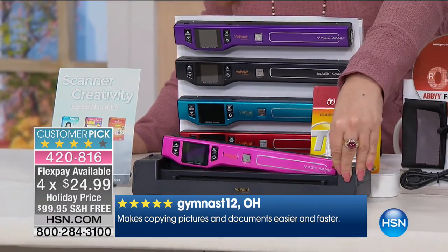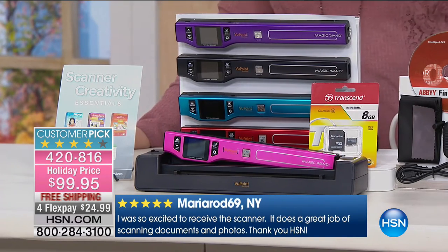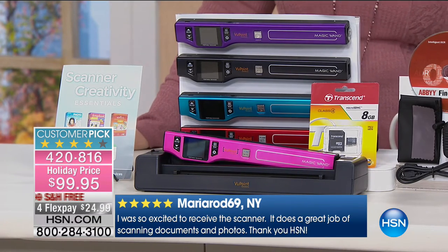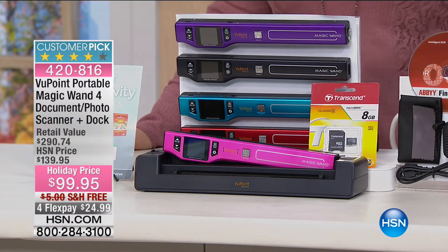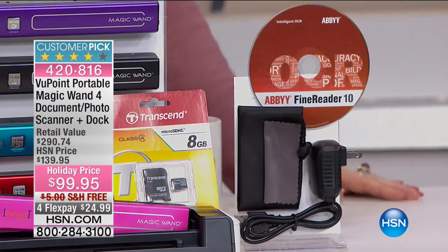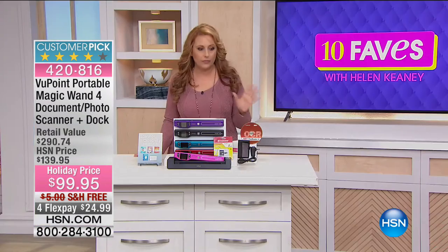Okay, my producer said to read the reviews. Okay, these are the reviews on hsn.com. "I was so excited to receive the scanner. It does such a great job of scanning documents and photos. Thank you, HSN. I also want to tell you how very easy it is to use." You do get a DVD that explains how to use it. It's real simple. This isn't one of those complicated things where you wonder how to figure out how to use it.